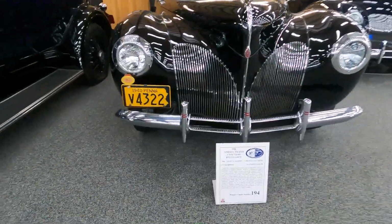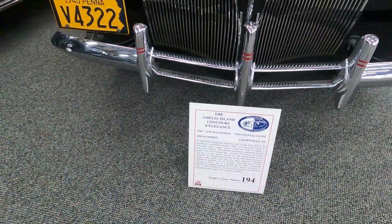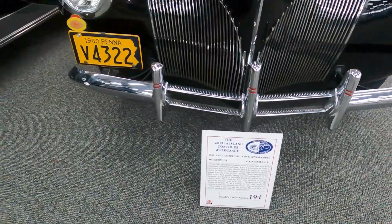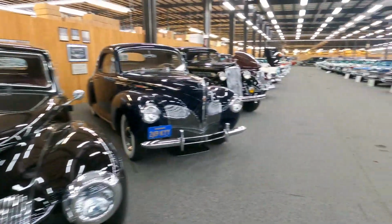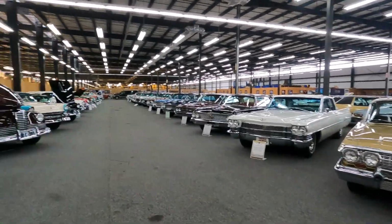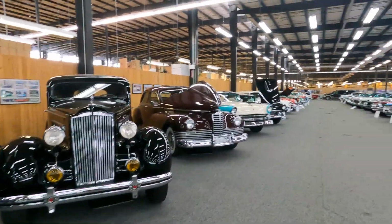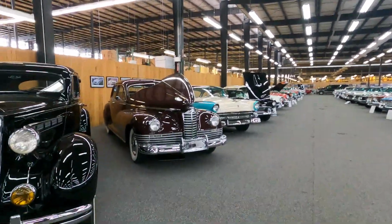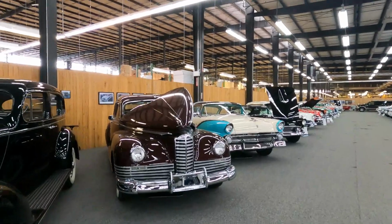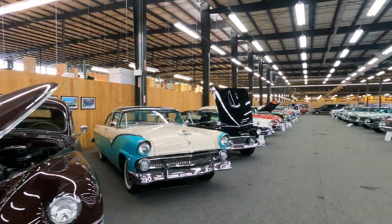You can see there on this 1940 Lincoln Zephyr, it got the Amelia Island Concours d'Elegance Award. Just everything is highly credited. It almost renders you speechless just walking down through here looking at them. I've had the chance to tour this a couple times during the old Silver Springs Mustang days, but it's definitely an honor to get to look at it again and bring it to y'all.